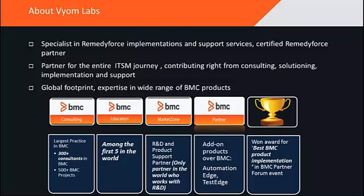About Vyom Labs, we are specialists in Remedyforce implementation and support. We are certified partners of BMC for Remedyforce. We help customers throughout the ITSM journey, from their ITIL initiatives to gap analysis, to providing consulting and solutions around BMC and implementing those, and post-implementation support of these solutions.